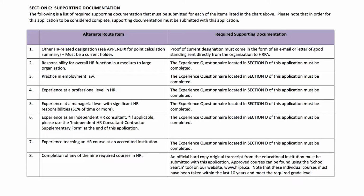In terms of other HR-related designations that might qualify towards the alternate route, proof of the current designation must come in the form of a letter or an email sent directly from the organization to the HRPA confirming that the designation is in good standing. For alternate route items 2 to 7, the experience questionnaire located in Section D of the application must be completed.